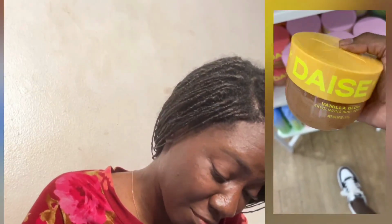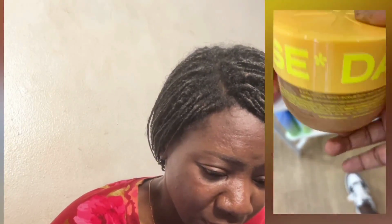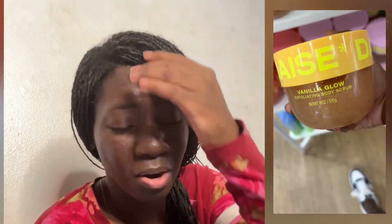Now, aside from me advocating for salted caramel, this vanilla glow, I'm just wondering, is it sugar cookie vanilla? This exfoliating body scrub, vanilla glow from the brand Daise. Is it sugar cookie vanilla? Is it warm vanilla? Is it snickerdoodle vanilla? I believe some vanilla extract going there. Is it chocolate chip cookie vanilla without the chocolate chips? What kind of vanilla are we talking about? What's going on here? I like the packaging.